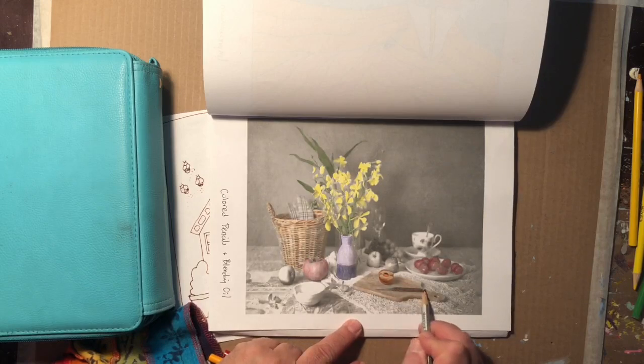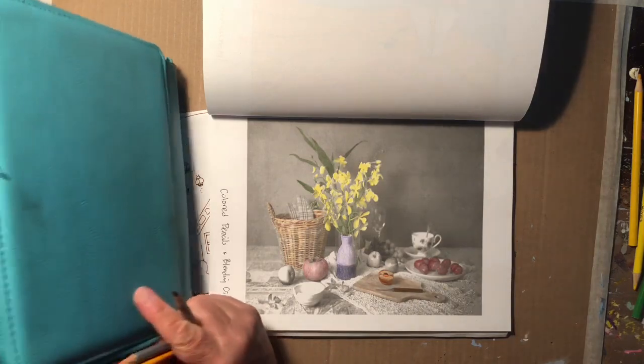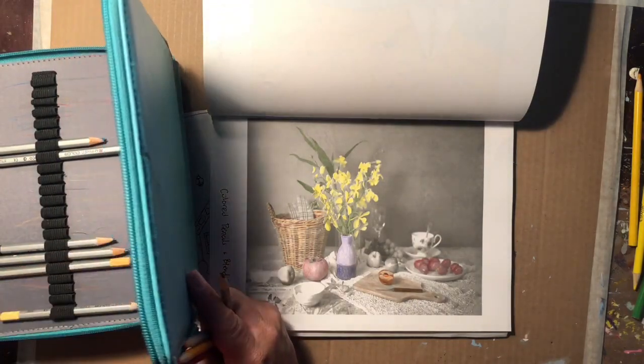I'm going to make this kind of a darker color here on that knife.